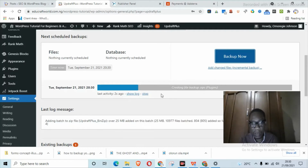It's creating a zip file of the plugins here. You can see it's creating file backup zips. In brackets you have that the backup process started 3 seconds ago. Today is Tuesday, September 21st, 2021, and this is the time. So it has already created the backup of the plugins.